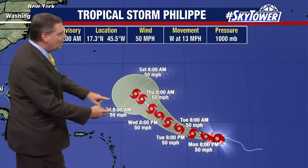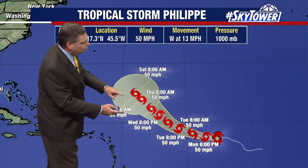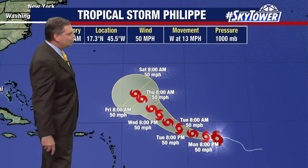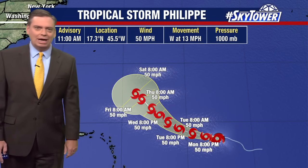So we hold that wind right around 50 miles per hour, working its way towards the northwest. And then as we get into this area, we'll just kind of reevaluate as we head towards the weekend.